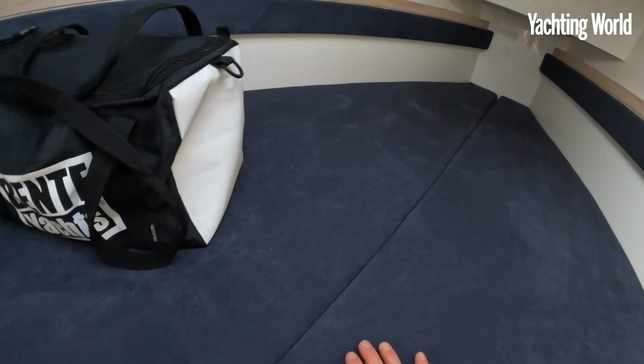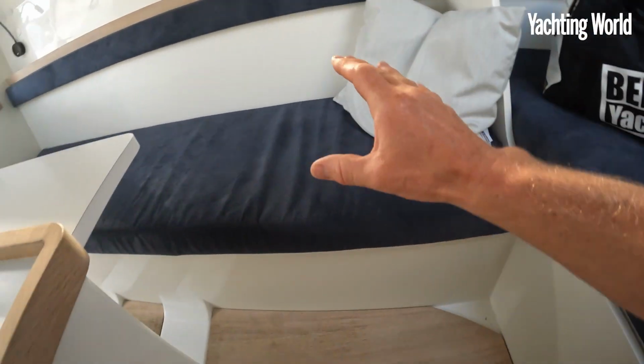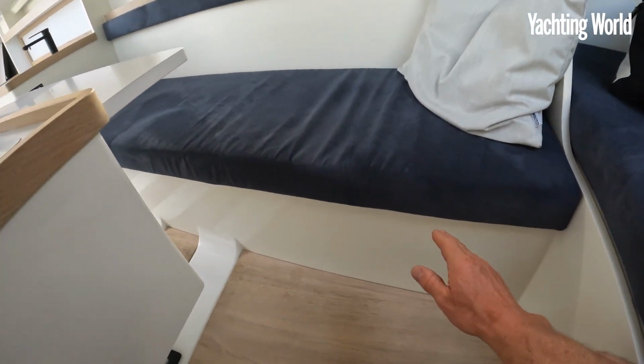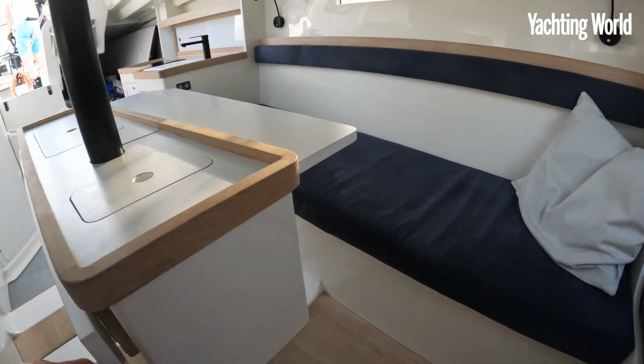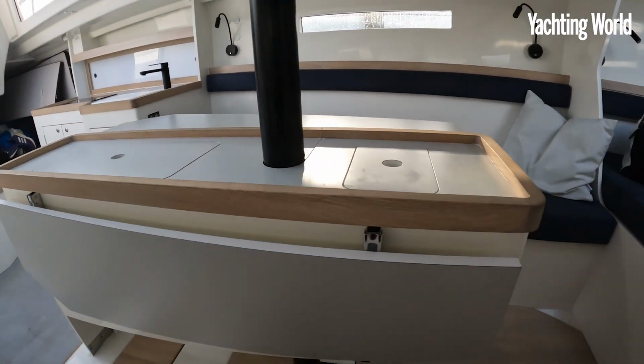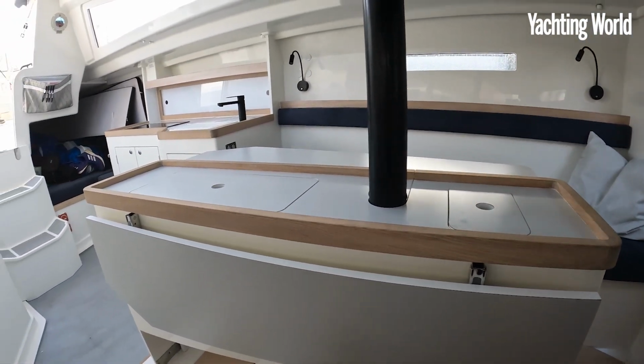Anyway, that aside, good sized V berth, stowage underneath it. There's a small flexible water tank in there. These are sleepable berths each side, port and starboard. Really good sized saloon here. I mean, you could sit 8 people around this saloon table.